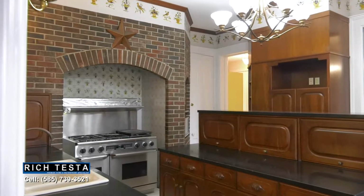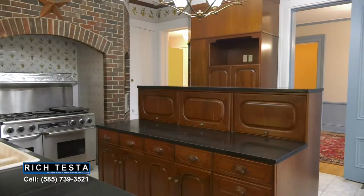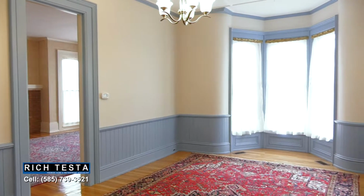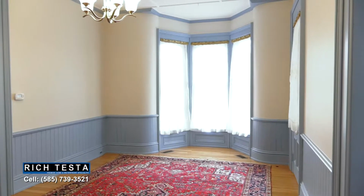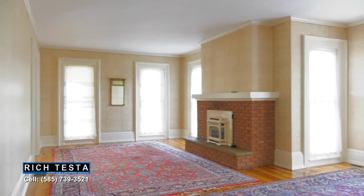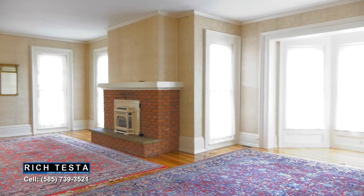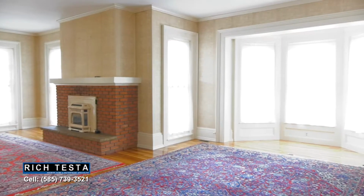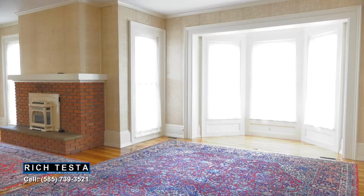This spacious kitchen features beautiful cherry cabinetry, granite countertops, stainless steel appliances, and a butler's pantry. A formal dining room with a bay window, wainscoting, and beautiful hardwood floors. Leading to an expansive living room with 2 seating areas, a gas fireplace, crown molding, and a bay window. All with stunning 10-foot ceilings.